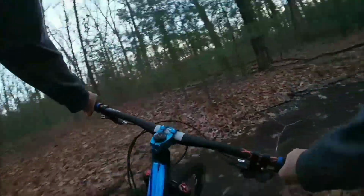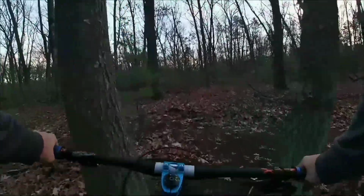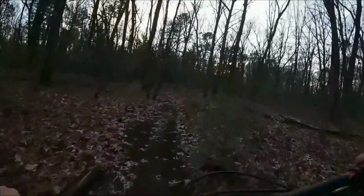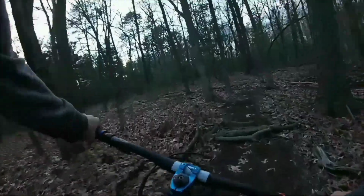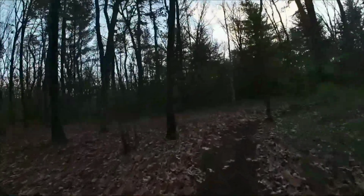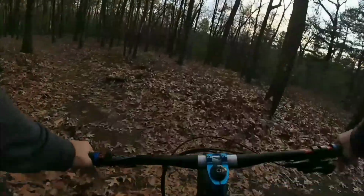As you guys can already tell, this trail is very, very flowy. Ooh, tight, tight, tight. Oh, there we go, perfect. Ooh, low. Perfect. I love it.